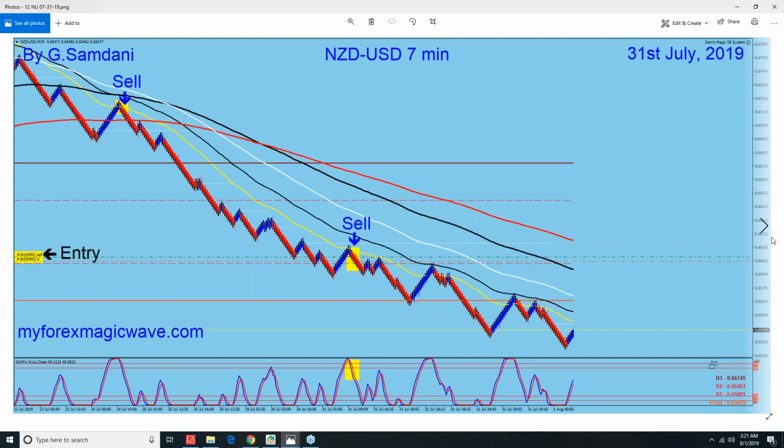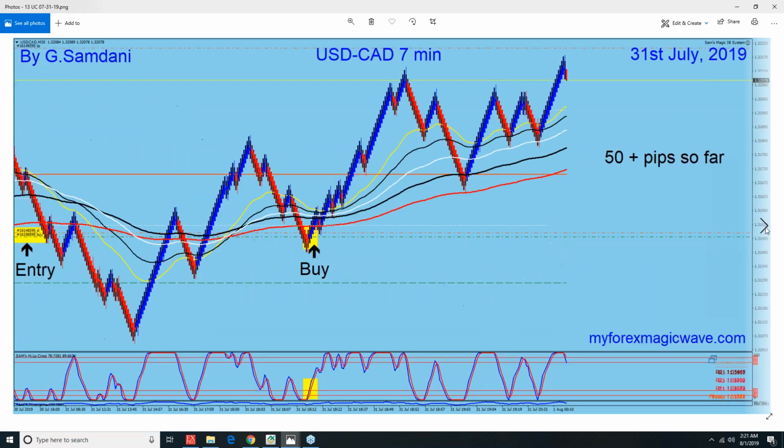So this is today's, again, July 31st. Because USD was getting strong, 4 pairs will go down and 3 pairs will go up. Euro USD, Pound USD, Aussie USD, and New Zealand USD will go down. Out of that, I did Aussie USD and New Zealand USD short, and the rest of the 3 pairs were the ones with USD on the left hand side, like USD CAD, USD franc, and USD yen. I had all 3 towards the upside.